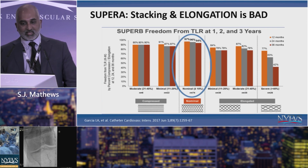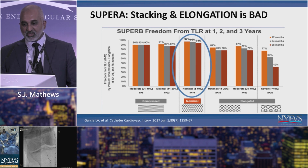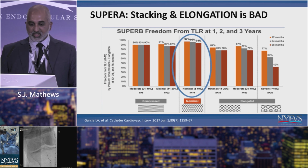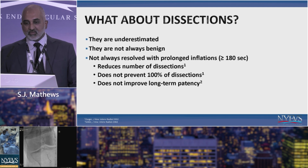If we take a look at Supera and within the SUPERB study, when placed nominally, the Supera stent has excellent freedom from TLR, even going out to 3 years. But if you take a look at patients with severe elongation, so if you run on the stent, that patency rate goes way down. With compression, it's less so, but still potentially a problem. And then the longer the stent length as well, this will also potentially impact as well. But a Supera placed perfectly will have very excellent patency rates, but it's very hard to achieve given the difficulties in delivery. So what about dissections?